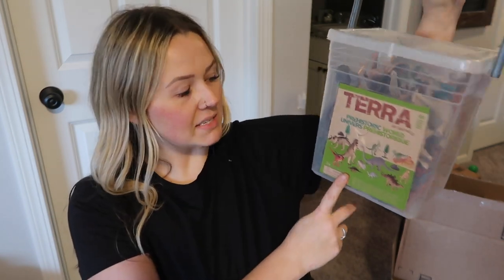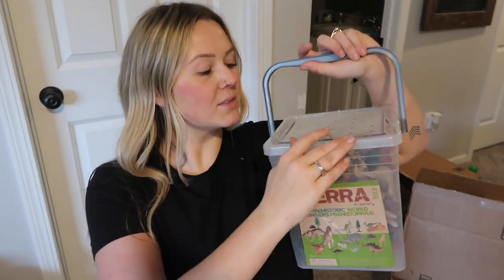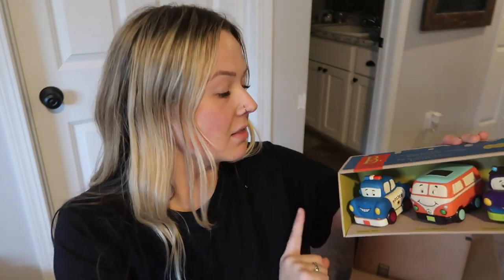Again, I'm sorry, I'm trying to keep my voice down because Kaya is upstairs. But there are 60 pieces in here, and it comes with so much. So a lot bigger than I thought. But anyway, this is going to be for Kaya and for Riker, just because I know that they're both really, really going to love this. Okay, so next up on the list, I got these cars for Riker. I love the Bee Toys brand from Target.